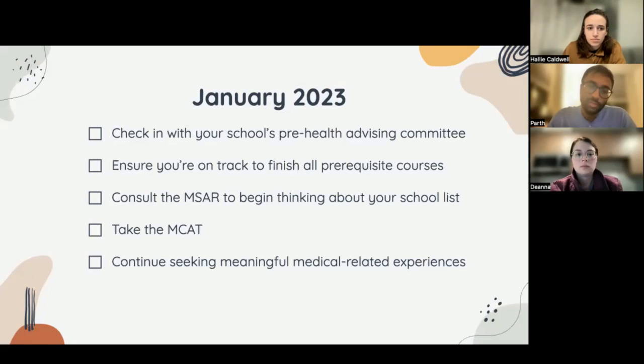Another thing you want to do is just make sure that you will be on track to finish all the prereqs that you need for medical school, at least by the time you are graduating college. So you just want to look into some of the schools that you're interested in. Almost all of the schools will list out their prereq courses on their websites. So you want to go through them and make sure that you have taken all of the courses, or you will have at least taken all of them by the time you graduate and prior to your matriculation at any of the med schools.